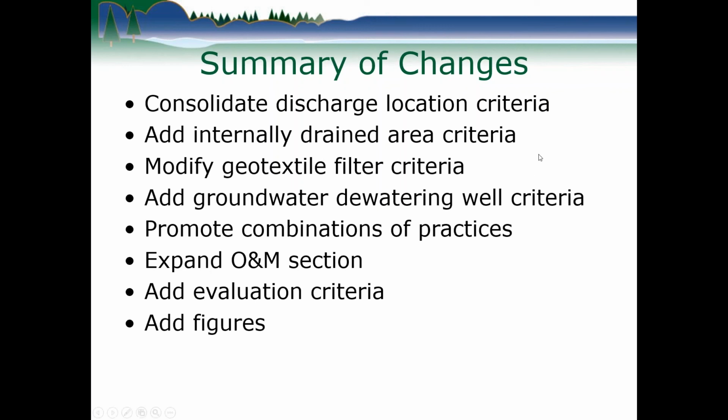We added some criteria about internally drained areas and trying to use those, which I think people have been doing anyway. But we actually made a whole section on you don't really need to treat your dewatering water if it just sits on the site in some other hole. That's really the idea. But we have some criteria that people need to think about when they're doing that. So we're really promoting the internally drained concept, and that if it's an appropriate internally drained area, you don't have to do any other kind of treatment prior to the discharge.